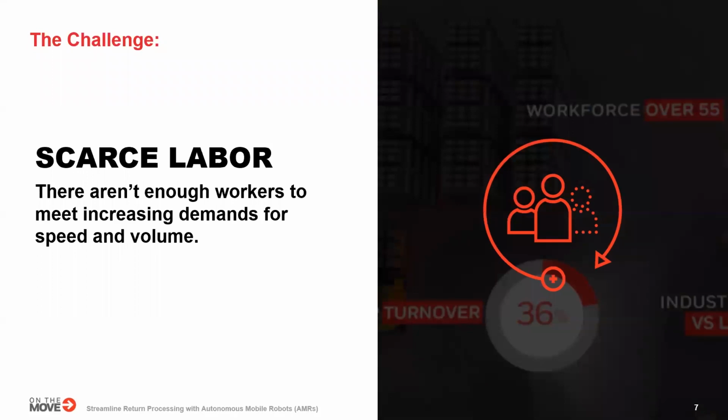Another major challenge that we see is worker turnover in the industry, coming up to about 33% or more. A lot of the workforce is also nearing retirement age as well. And even before the pandemic, there were only enough workers to fill 1 in 6 available positions. So there aren't enough workers to meet the increasing demands for speed and volume of operations.